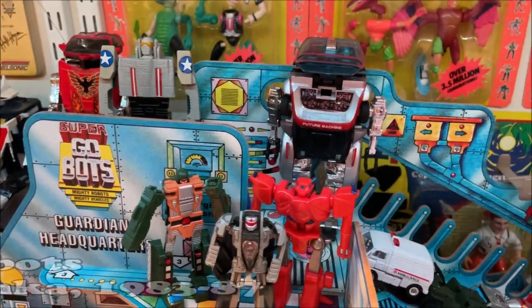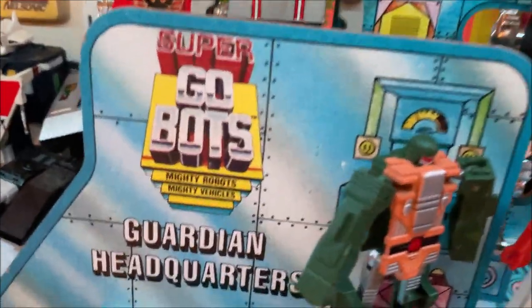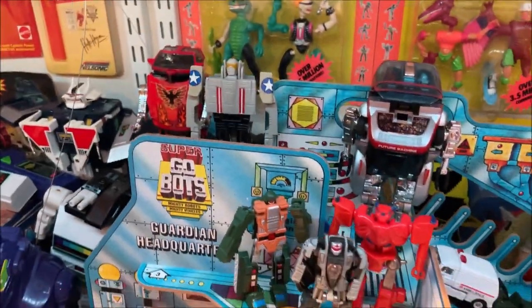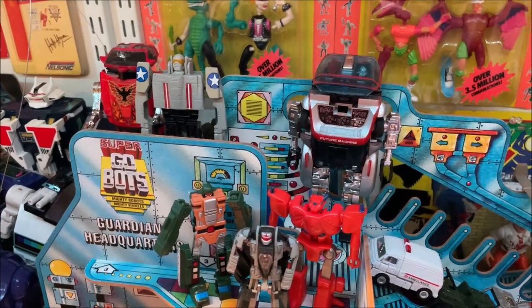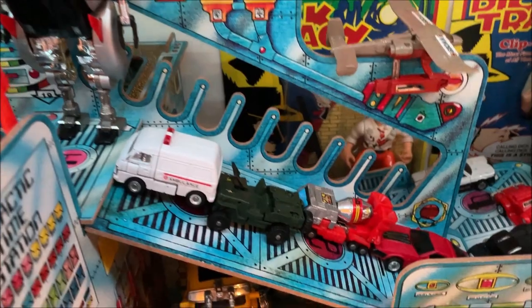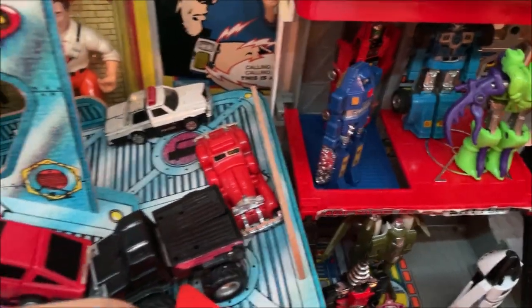And then we get into my GoBots here. You saw the box earlier for the Guardian Headquarters playset. It's actually for the Super GoBots specifically. You didn't know. So here, I got some Super GoBots, and they made so many GoBots, right? It's kind of hard to display them all. So I just kind of lined them all up here going up the ramp.